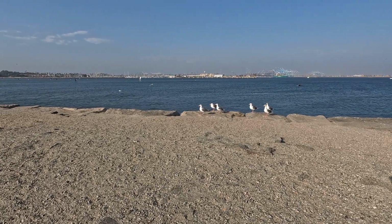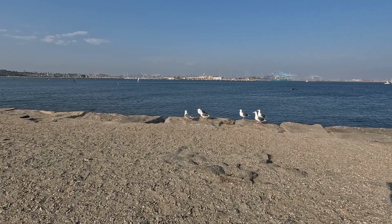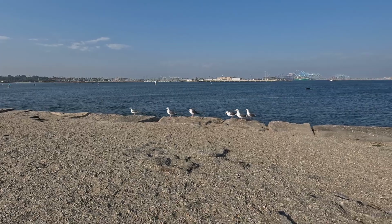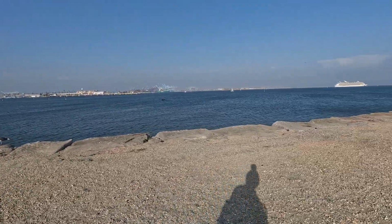Lots of seagulls wherever you go as well, and they keep you company, trust me. And if you throw out some food, they will come and pick it up right away, because these guys are hungry all the time.